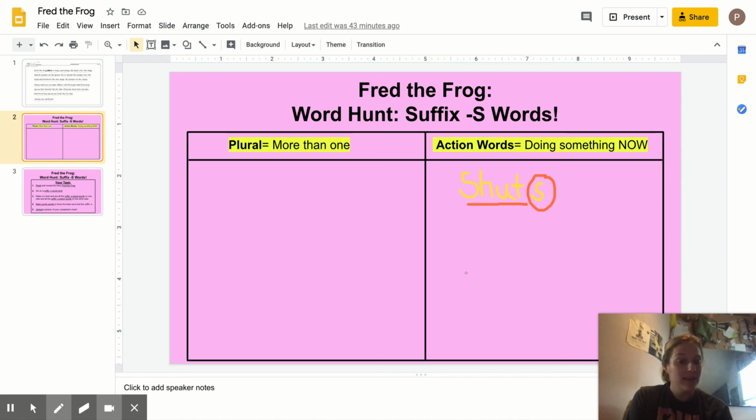Now, let me give you an example of a suffix S word that is plural. Are you ready? Here's my sentence. There are two cats over there. Do you hear a suffix S in that sentence? Listen again. There are two cats over there. Yes, the word cats has a suffix S. Are they talking about plural or action? There are two cats over there.